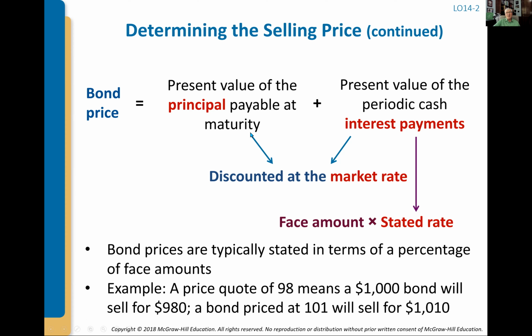And so discounted at the market rate means that's the interest rate we're going to use. We're going to use the market rate as the interest rate in the time value of money calculation. And ultimately, bond prices are stated in terms of percentage. I think, credit to finance people, it just makes it easy. So you have a $1 million bond or a $1,000 bond, whatever. A price of 98 means it sells at 98% of the face value. That also means the coupon rate is less than the market rate.